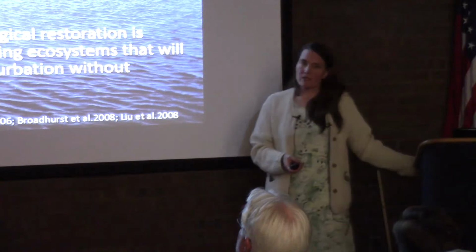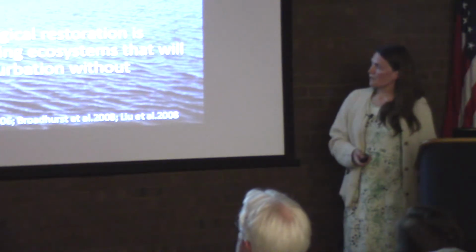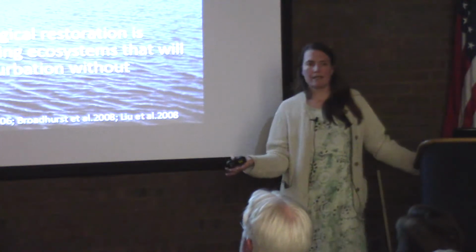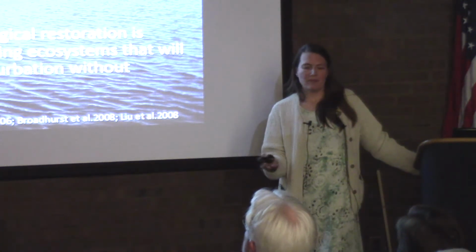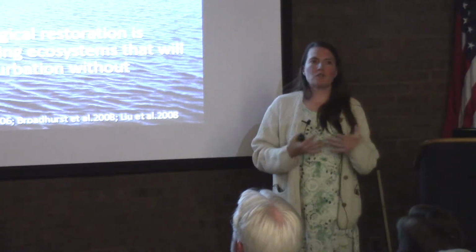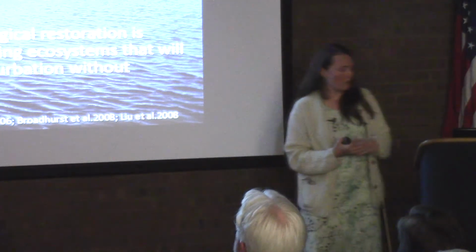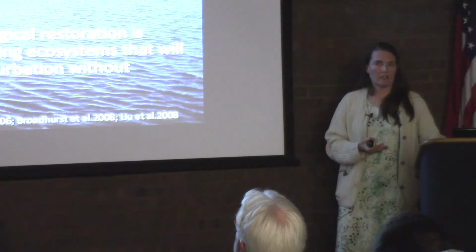So then let's talk about restoration a little bit. Restoration, the ultimate goal is to reestablish self-sustaining ecosystems that will be resilient to future perturbation without ongoing human input. So I would like to underline self-sustaining and resilient. Okay, so this is important. We can put plants out there, but they might not actually be resilient. We need to put thought into what it means for population to be resilient and self-sustaining over the long term, so that we have them year after year after year.